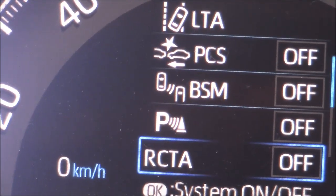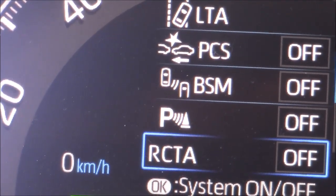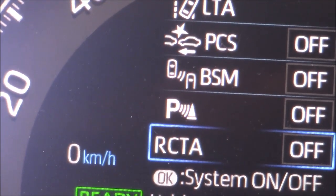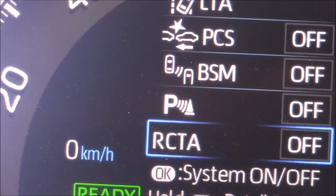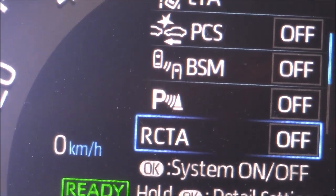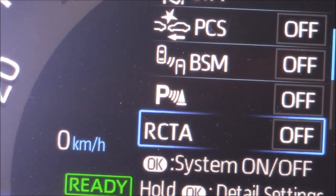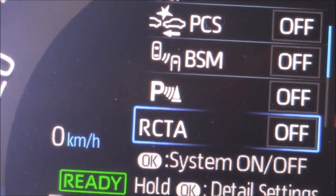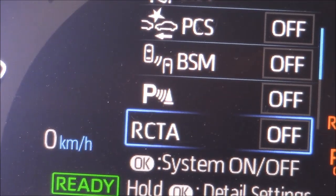Now this vehicle has every safety nanny on the planet. Lane assist, pre-collision system, blind spot monitor, rear cross traffic alert, road sign assist, blah blah blah. The good news is you can turn most of these off, and most will stay off, which I prefer to do because I know how to drive. I don't need any help.